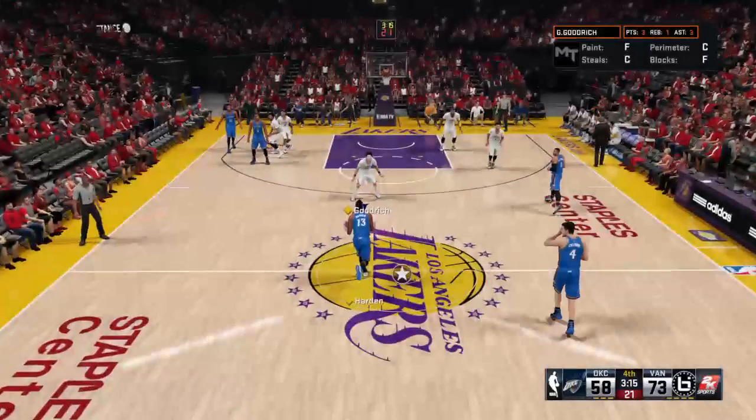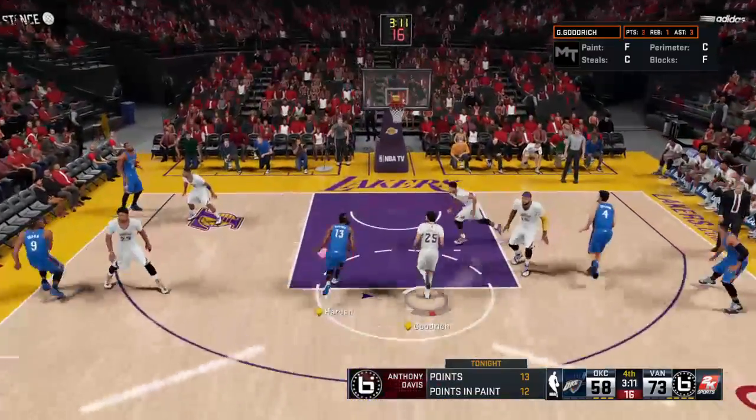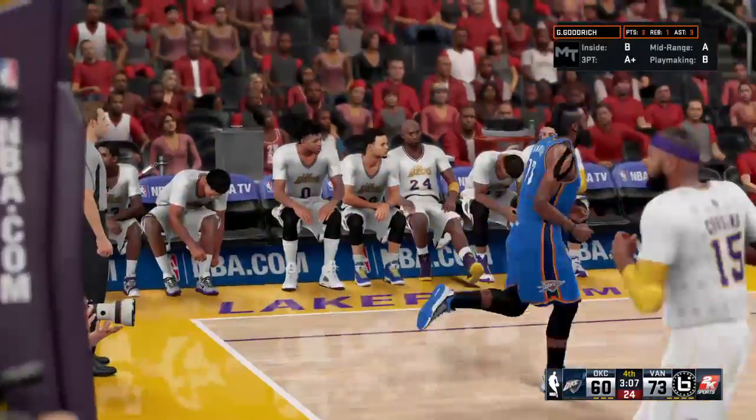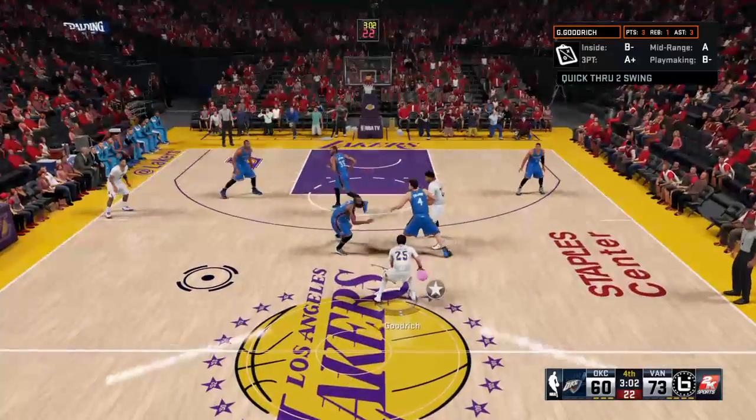5 of 10 from 3. Capable of those memorable dunks. When you've got a lead like that, why not take a few chances? A lot more engaging and entertaining than just doing the old ho-hum one-hander. Vancouver leading by 13.